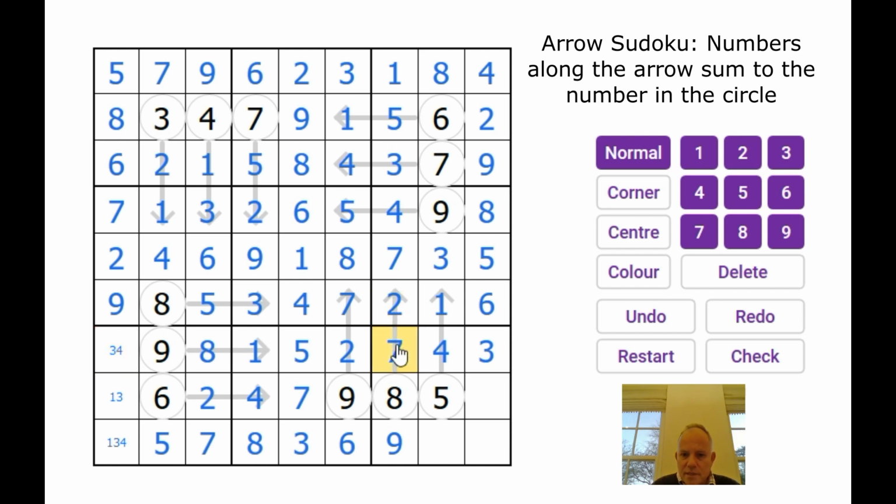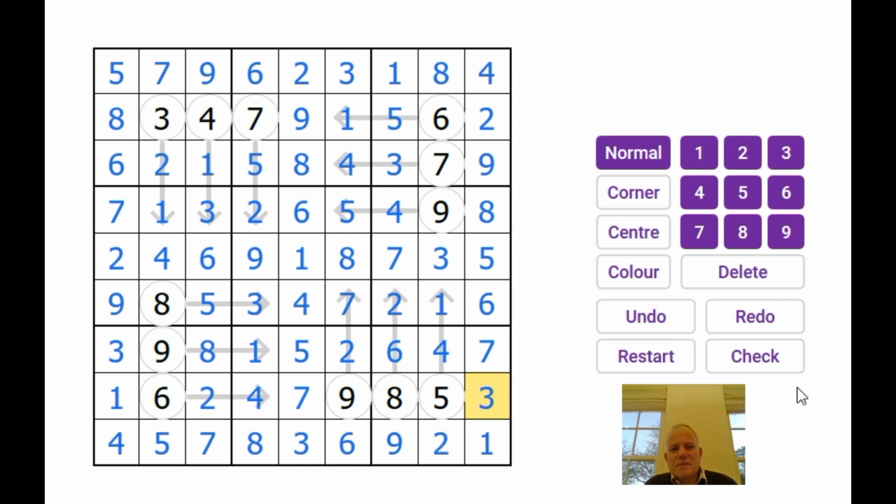1, 5, yes, that's 6. Sorry about that. It's so annoying when you suddenly don't know what you're doing and you get something wrong like that. But at least that was fixable. And 1, 2 there. 3 in that box. That's a beautiful puzzle. I hope you had a go at that first and enjoyed it in much the same way I did. Really nice.